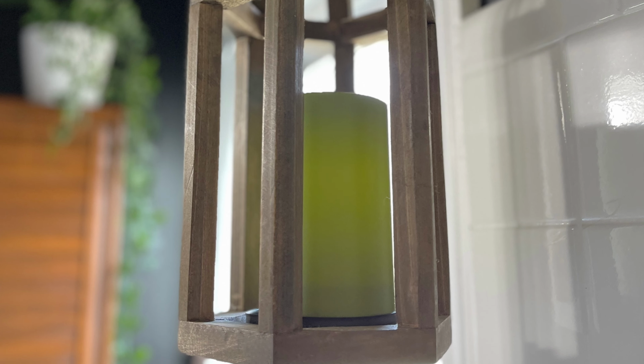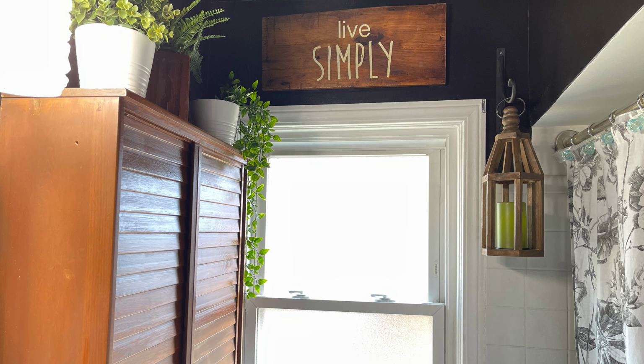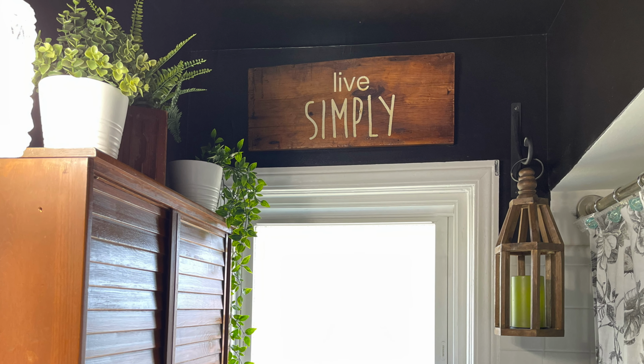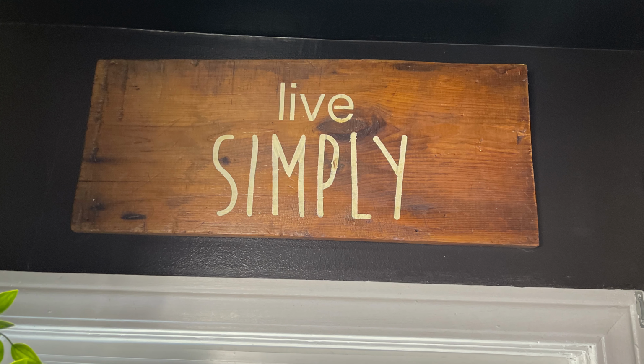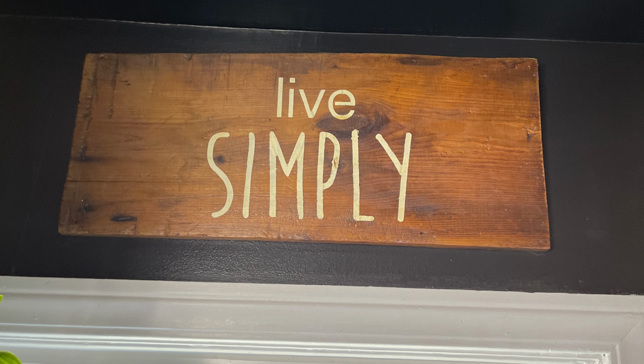So it automatically comes on for a little bit each night, which is just so nice. It's like a night light. I also love that I saved some things that I liked in my bathroom. This sign is one. I made it a few years ago, one of my first signs, and I just love it. And the wood fit in perfectly.